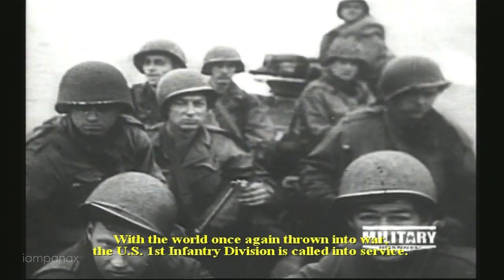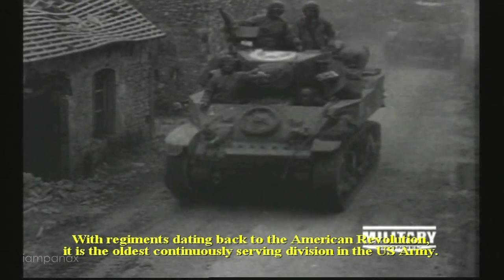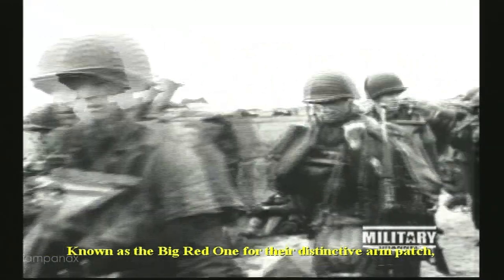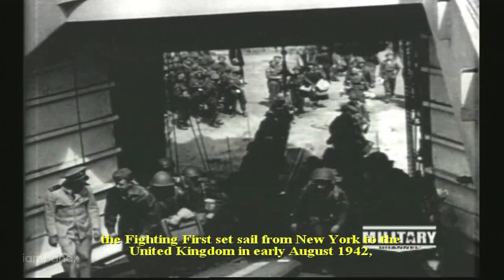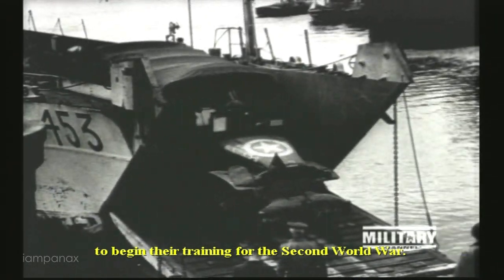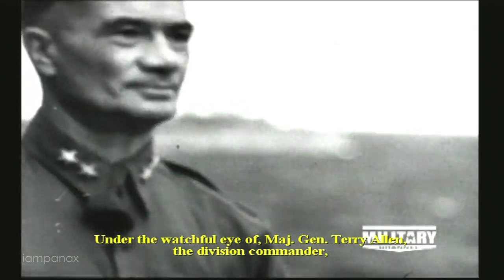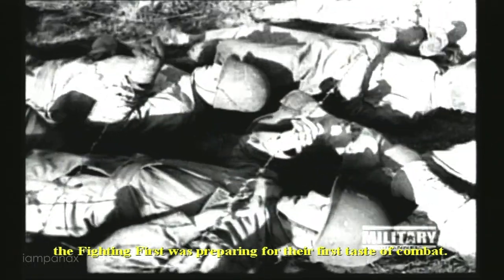Infantry division is called into service. With regiments dating back to the American Revolution, it is the oldest continuously serving division in the United States Army. Known as the Big Red One for their distinctive arm patch, the Fighting First set sail from New York to the United Kingdom in early August 1942 to begin their training for the Second World War. Under the watchful eye of Major General Terry Allen, the division commander, the Fighting First was kept busy preparing for their first taste of combat.